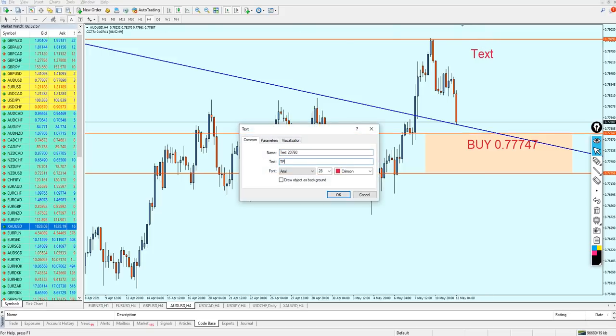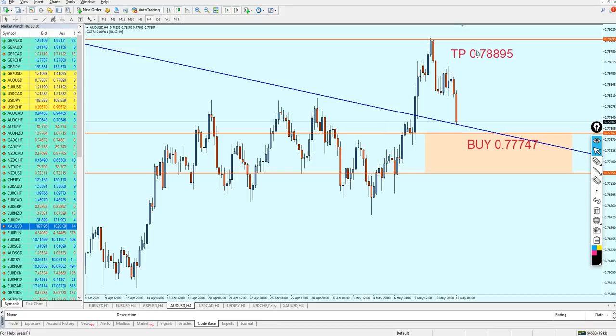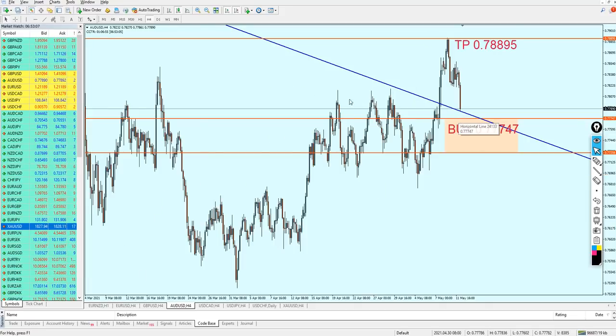Hopefully we will make them. So take profit 0.78895. AUDUSD is actually already triggered, and I believe the pair is going to continue to rise immediately. Anyway, let's move to the next pairs.